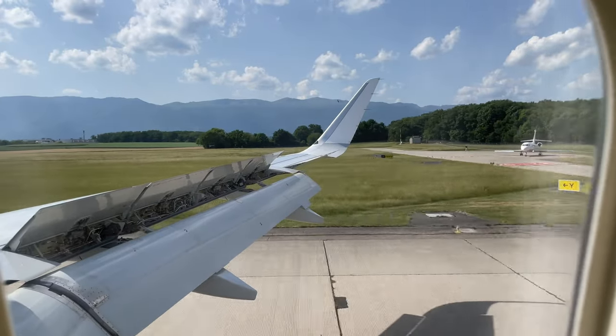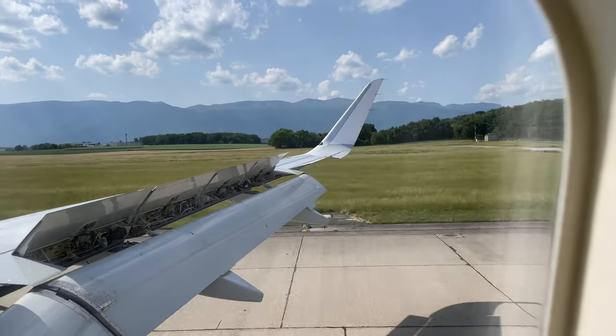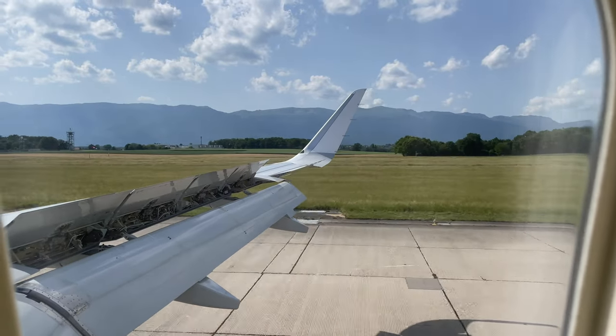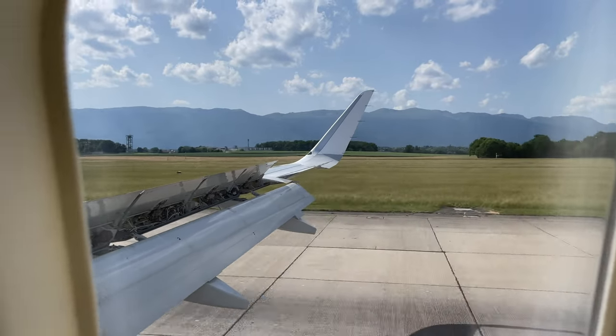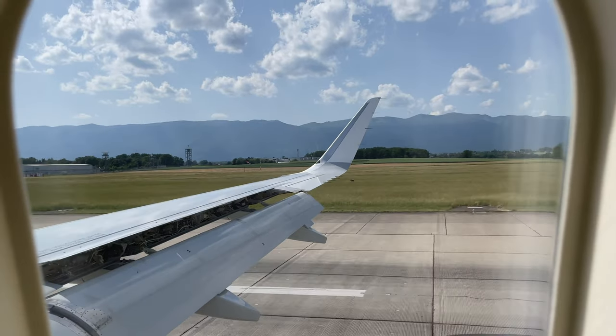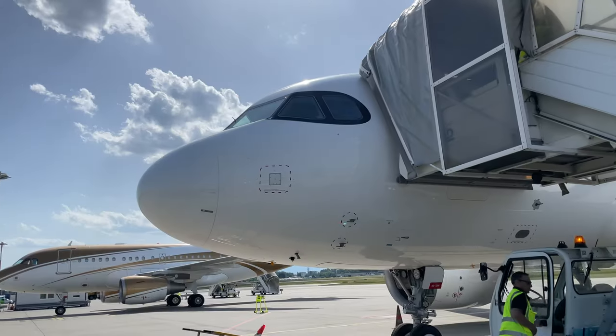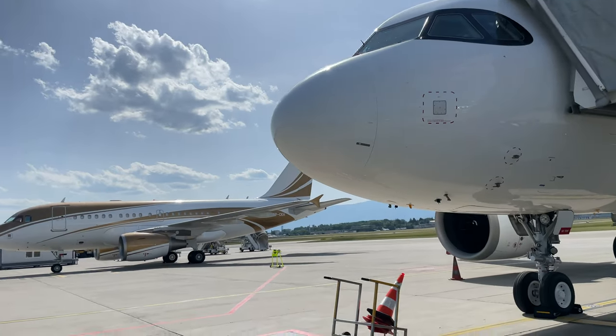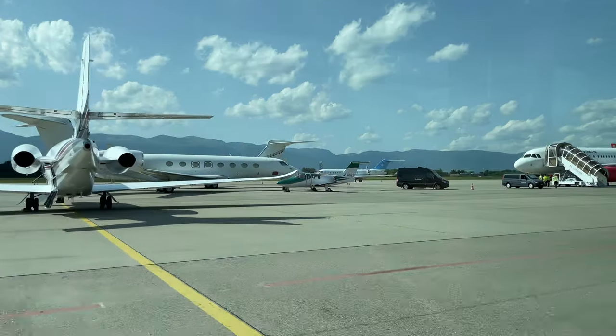I'm happy I got to catch a ride on my first 319neo. That's a relatively rare jet, with very few sold so far. And what a privilege to catch it in a private jet configuration. In Geneva, for Flightradar24, I'm Gabriel Lee.